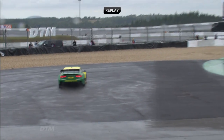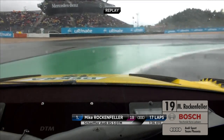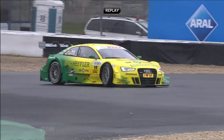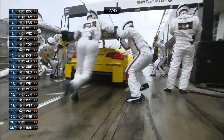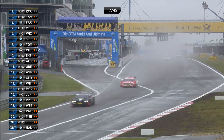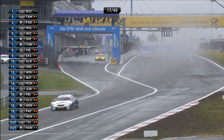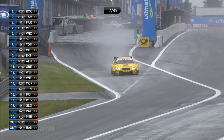Rockenfeller now 25.6 seconds. He makes a mistake. Off he goes. Well, I was just saying he was 25.6 seconds ahead of Tambay, and now he's less than that. Shows how quickly it can change. Glock has gone on to slicks. Glock in and onto slicks as the track dries, and then you just look up at the sky and hope it's not going to start raining again. We'll watch Glock's time now as he gets stuck in on the slicks.